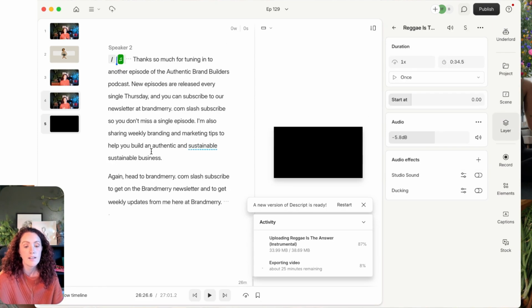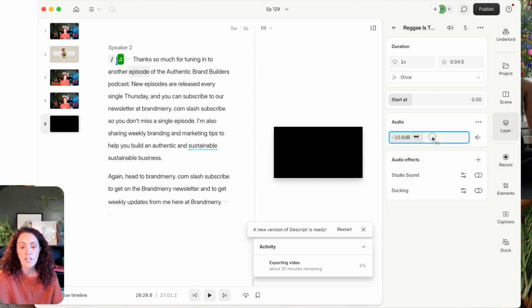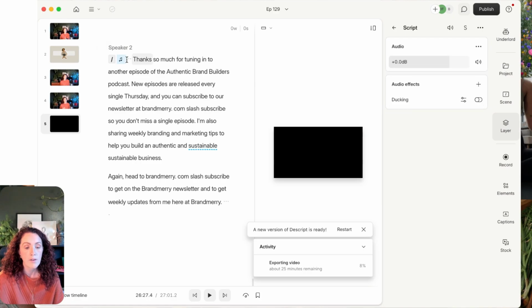So I've highlighted, if you missed that part, I clicked on the music icon and then I hit layer, and then I can go over here and I can actually take this down a little bit so that the music is going to be in the background. Thanks so much for tuning in to another. And there you go. And then that's easy. And so then that's done.